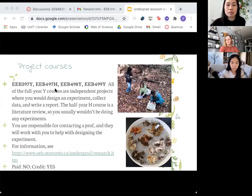They're projects where, as opposed to the ROP and REP, you are responsible for approaching a professor and saying, hi, I'm interested in doing research in your lab in a project course. Can we design an experiment together? So you're not applying to a preset experiment. You actually have control in designing the experiment.